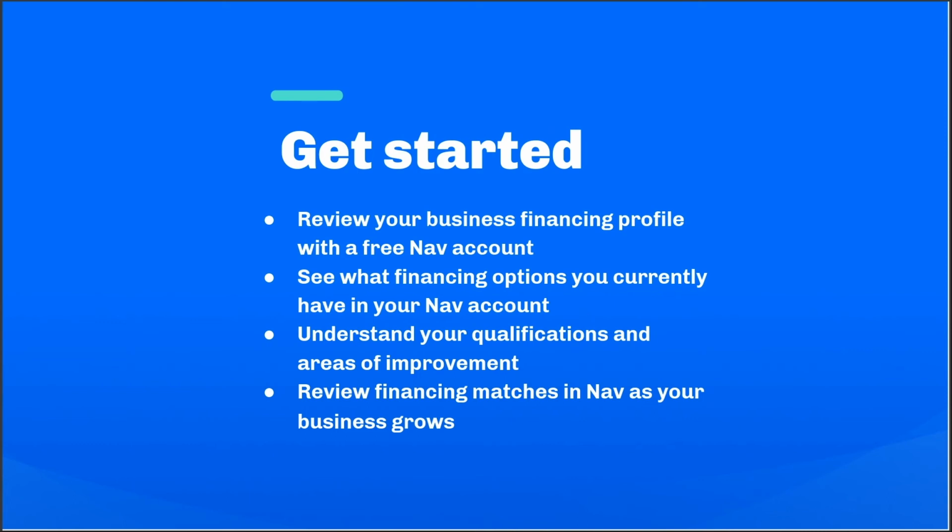And the first thing is review your business financing profile. You can do that with a free NAV account, and I encourage you to go to nav.com and get a free account. It costs you nothing, and it will give you all of the information that you need to know so that you can start preparing to finance. Jerry, do you want to take the next bullet?